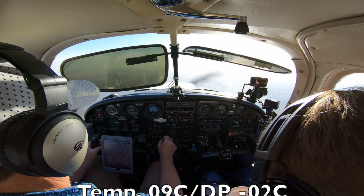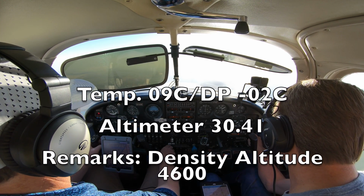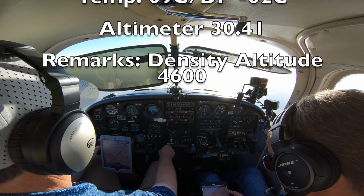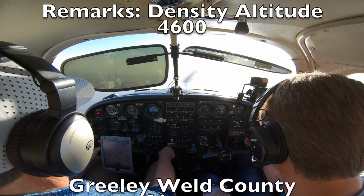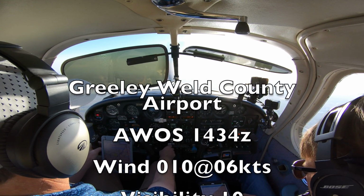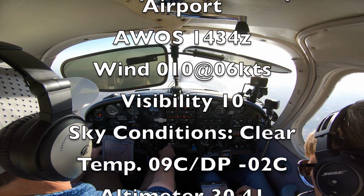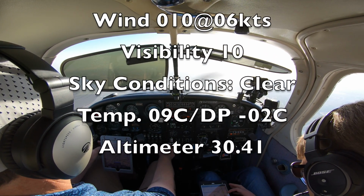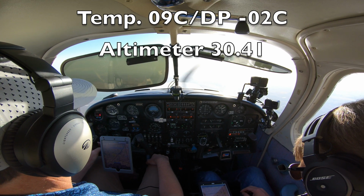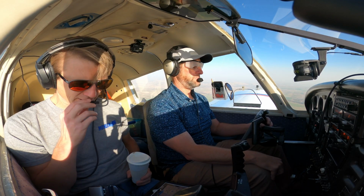Temperature 0.9 Celsius. Dew point -0.2 Celsius. Altimeter 3041. Remarks. Density altitude 4,600. Crazy, our density altitude's below all our field Greeley elevation. Weld County Airport. That's crazy. Yeah. Automated weather observation 1434 Zulu. Wind 010 at 06. 010. Visibility 10. Sky condition clear. Temperature 0.9 Celsius. Dew point -0.2 Celsius. Altimeter 3041.